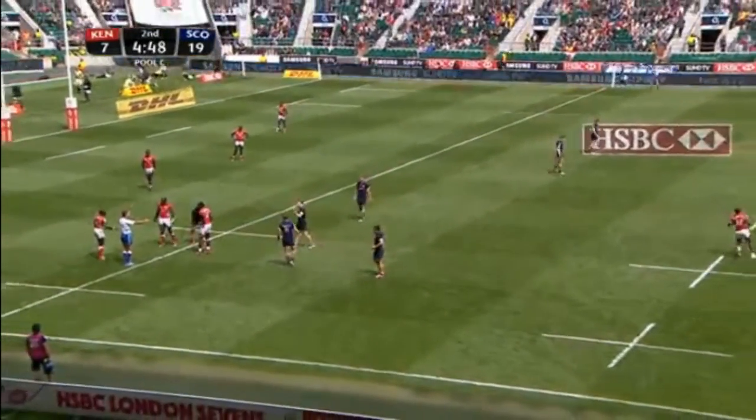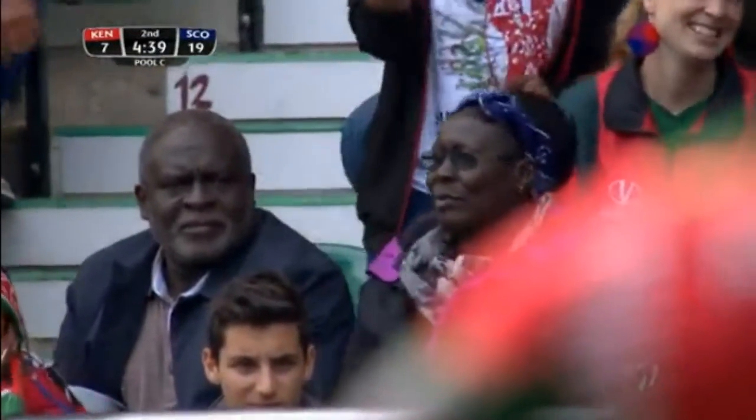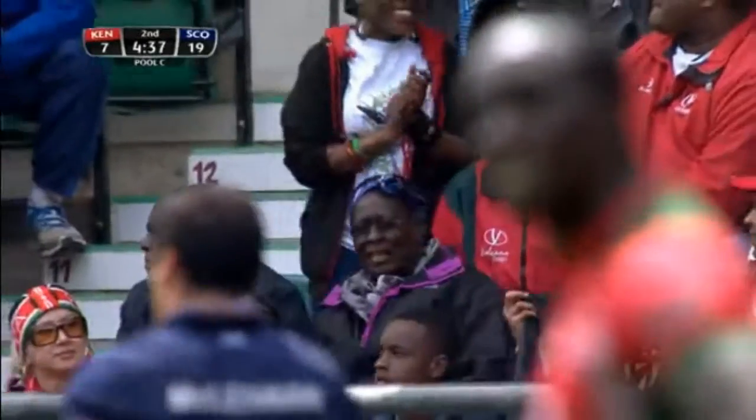But lost it forward in that pod of 3 players. Kyange, Amondi and Baka just lost their lines of communication. They did. It's a real tactic sometimes as mum and dad look on to really identify that lineouts aren't going to be a strong point for Kenya.